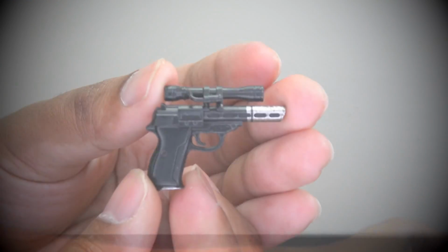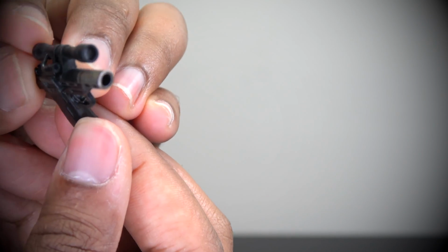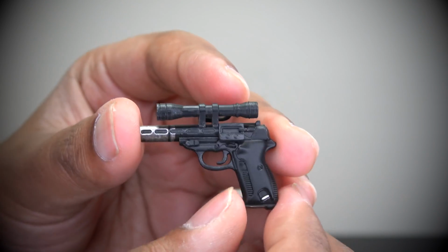So that's cool. Then you have his pistol here, which is a very nice looking pistol. Of course, the weathering is nice enough. Not too crazy here, but hey, it's a nice looking blaster.